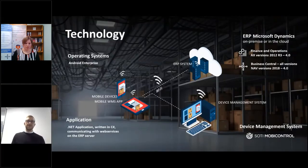A little bit about the technology, just very quick. As I said already, we integrate with all the Microsoft Dynamics ERP systems. This is the solution. The app is running on Android Enterprise, as we talked about before, and the application itself is a .NET application written in C#, communicating via web services, just meaning that it's very fast and smooth transaction of data happening.